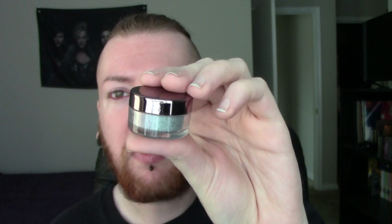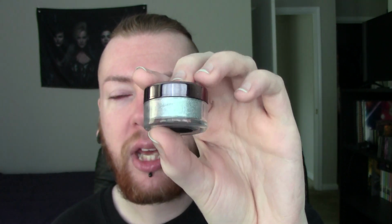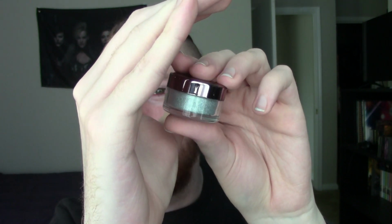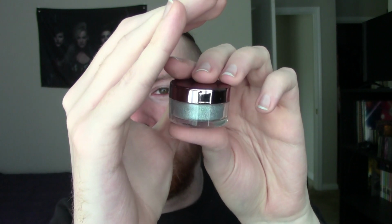This is from Makeup Geek, in the shade Kaleidoscope, and it's a silvery base with a teal to purpley pink shift. You're probably not going to see the pink shift really. I don't know if you guys will be able to see the pink at all, but this is beautiful. It is such an ethereal pigment.